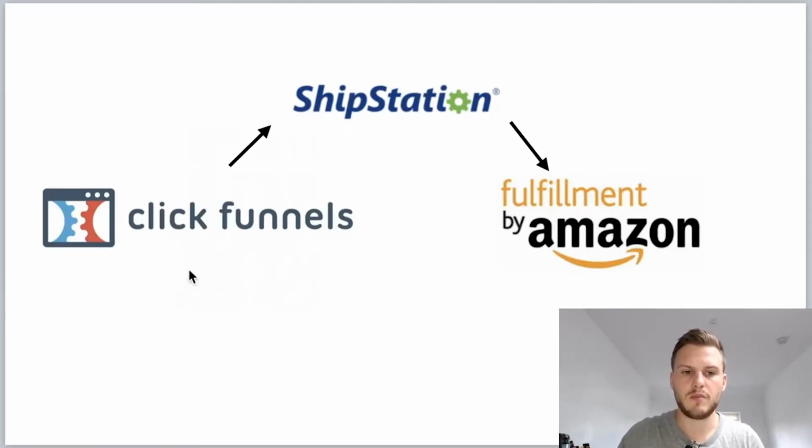What this does is when someone buys your product on your website, it sends the information to ShipStation, and it goes, okay, cool, I understand what that is. It then sends that information to Amazon. So what happens on the back end of Amazon, on your account, it goes, okay, I've just got an order from Joe Bloggs, I'm going to ship it out. So Amazon then ships out the product. The customer never ever goes on the Amazon website. They only stay on your website, and this is really key.